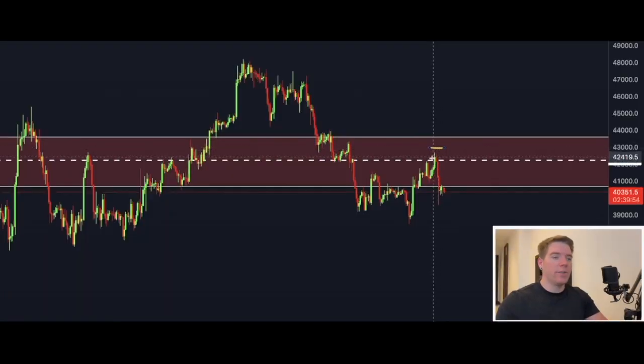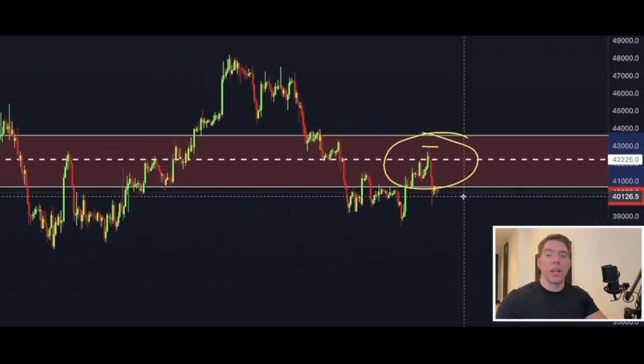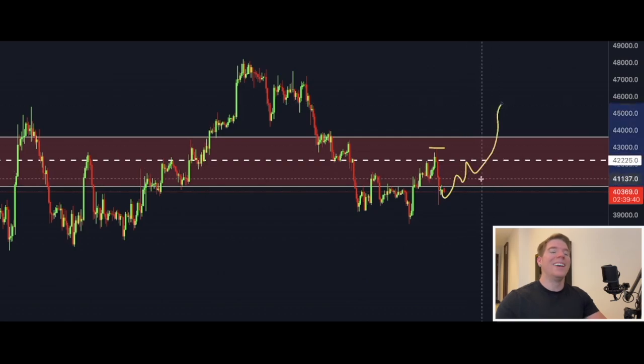The Bitcoin price got heavily rejected here to the downside, all the way from our 43k level. And now we are actually trading under our red resistance zone. And obviously the question right now is, will we see a major drop to the downside, or will Bitcoin recover, get back into this resistance area and move to the upside?